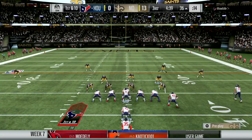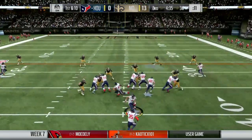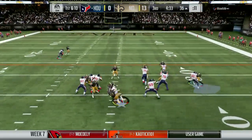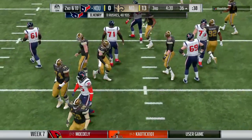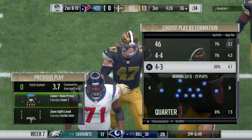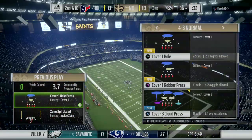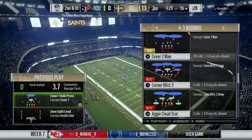First and 10. Henry. And he stopped immediately there. No gain on the play there. Second down. Well, that didn't appear to be a run blitz. He just darted in once he saw the run develop. That appeared to be a case of see ball, get ball.